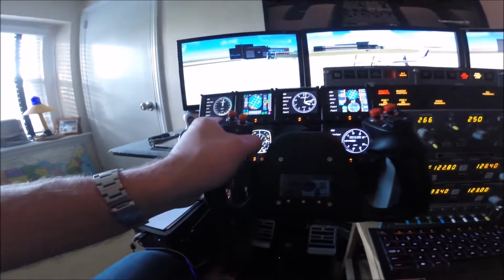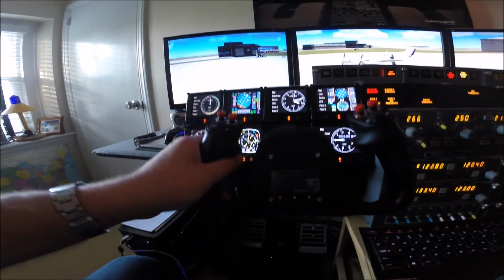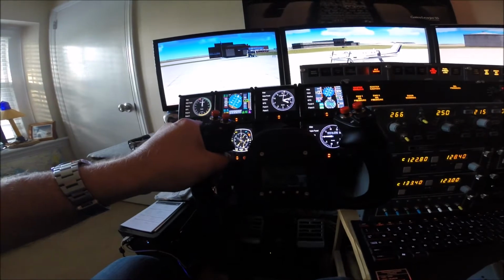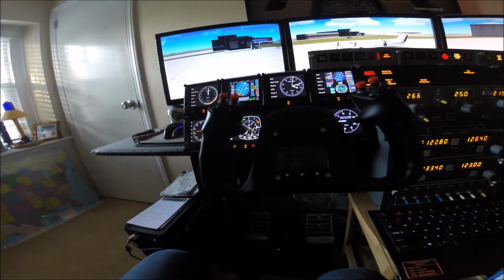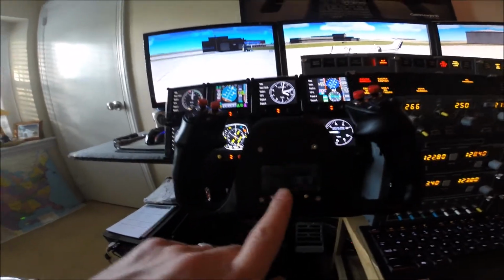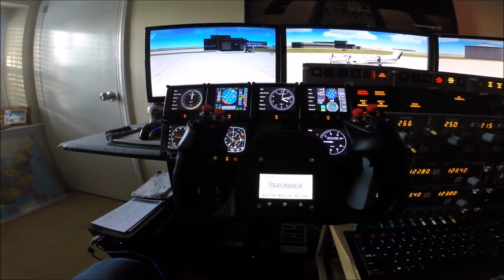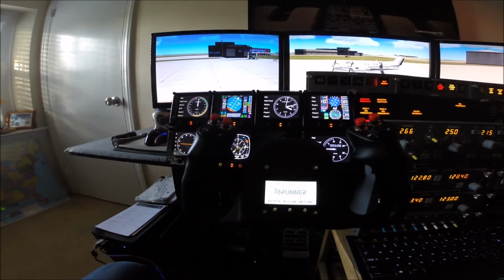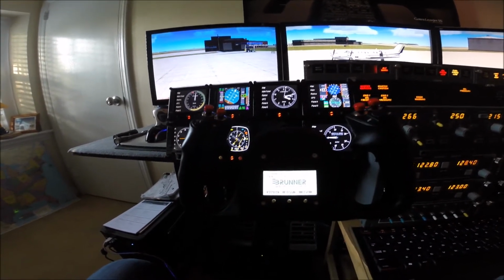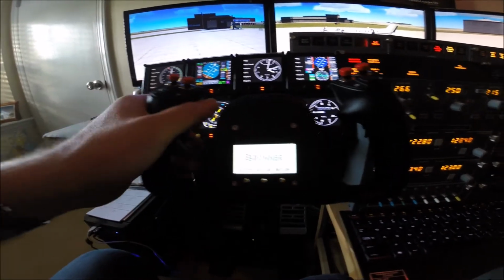My new Brunner CLS-E force feedback yoke, which I really like. It's really changed the simulation for me. It is an expensive unit, but well worth the money. And I really would like to get a second one for the co-pilot side, but it's a hefty price for a second yoke that you're not actually using. But I really would like to do it.